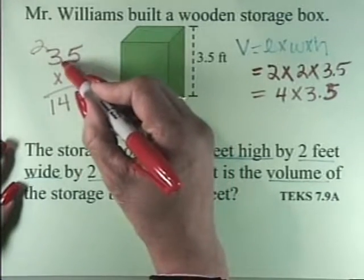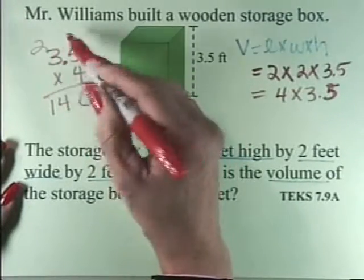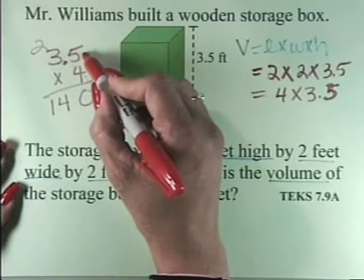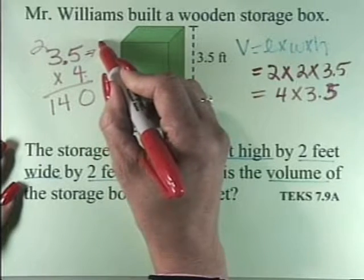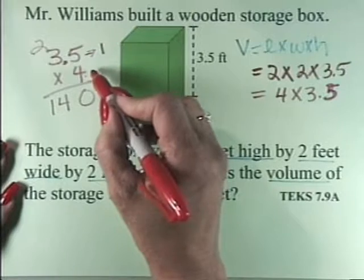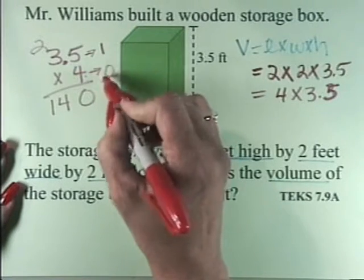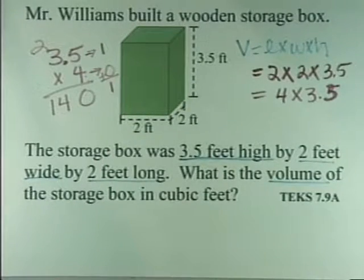Okay, let's talk about how we know where to put the decimal point. In multiplication, you look at your two factors and you look to see how many numbers are behind the decimal point in this first one. How many numbers are behind the decimal? 1. Okay, how many are behind the decimal in this one? 0. And so that tells me how many numbers are going to be the total number that are going to be behind the decimal in my answer. So where am I going to put the decimal point?